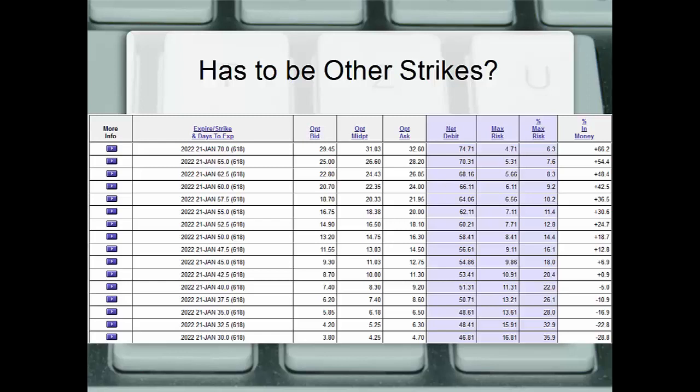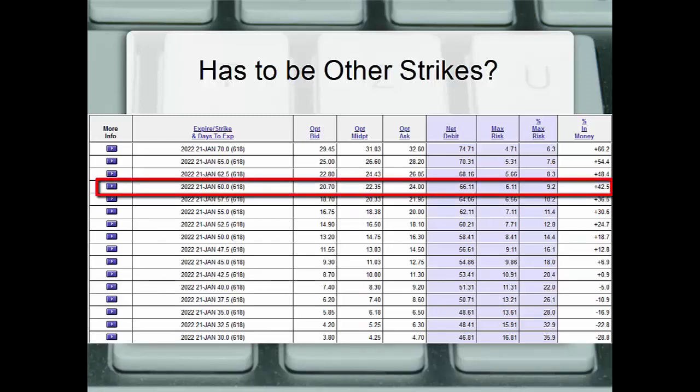Well, what do we need? We need a risk of around $6 or so, and we see that happen right around the 60 strike put. It has a price of about $24, so if I bought the stock and bought the put at the ask price, we'd have a total debit of about $66.10, $66.11, so our maximum risk would be $6.11, or 9.2%. But over the next 618 days, if we collect those 7 dividends, we'd have canceled that risk without even applying any other income methods if possible, or not including any growth on the stock.